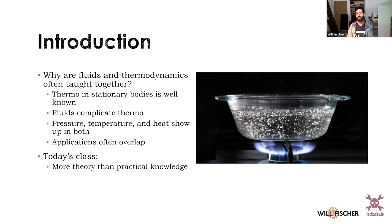But both of them have a lot of the same components showing up from both places. So things like temperature and pressure, which we will talk about at length, heat is a really important part of fluids as much as it is about thermo. So the applications also tend to overlap. If you are trying to cool something, you need to know about how fluids are going to move around it. And if you're trying to move fluids from place A to place B, thermodynamics really matters also. So we're going to talk about all of that sort of stuff.